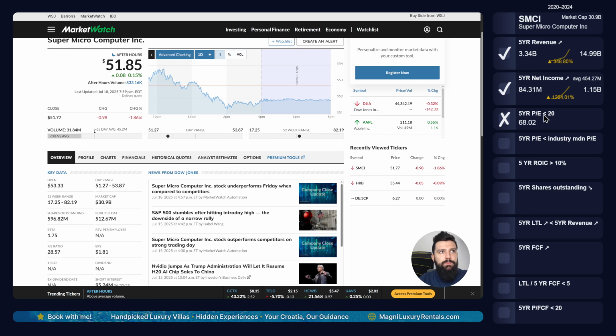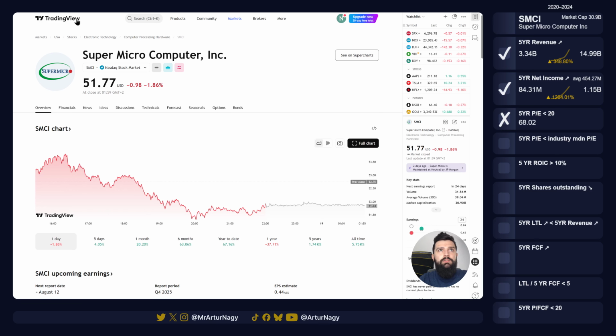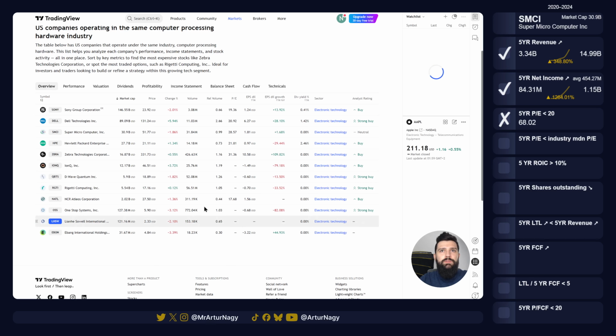But to put that into perspective, a new thing that I like to do is look at the industry that this company competes in and see how expensive that industry is priced. For that, I usually use TradingView. You have the individual company profile, and on top you have these breadcrumbs. You go to the most precise division, which is computer processing hardware in this case. Click that. You have some competitors.